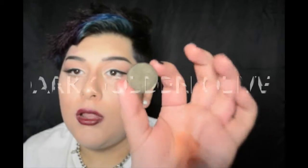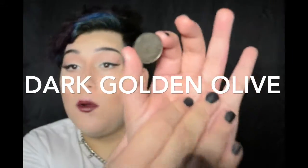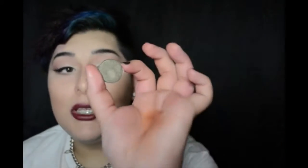The next one I'm going to show you, it's the same thing. Not the same thing. It's a different color. This is dark golden olive. I'm sorry. Not a quality YouTuber here. Sorry. But whatever. This is dark golden olive. This is a really, really pretty color. It's got like gold flakes in it, which is what I'm just gonna say. But the way it comes off is so pretty.